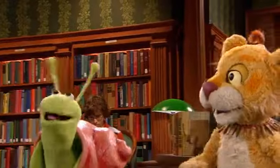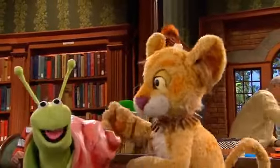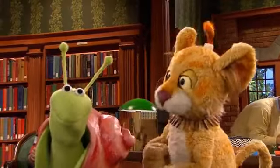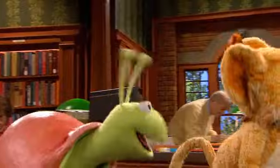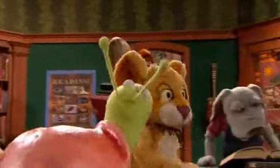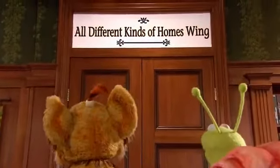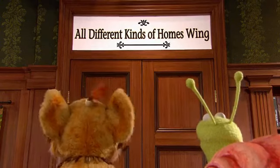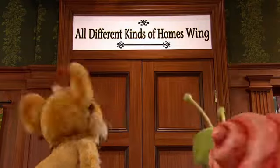Booky. Oh, hi. This is Ulysses the snail. Hi, everyone. He's looking for a new place to live. I've spent my whole life in this shell, and by gum, it's time for something bigger. Oh, well, you are in luck, because today we just opened the All Different Kinds of Homes wing. Sounds very promising. Yeah, come on.